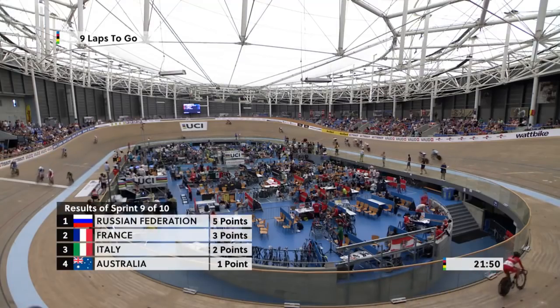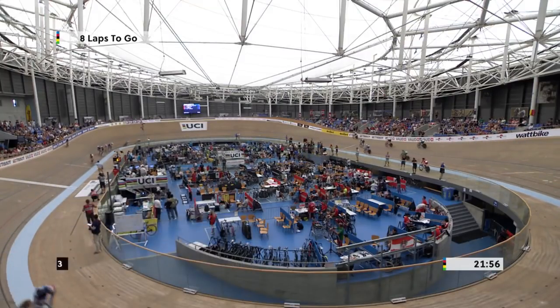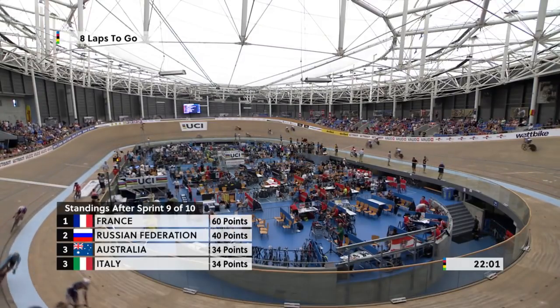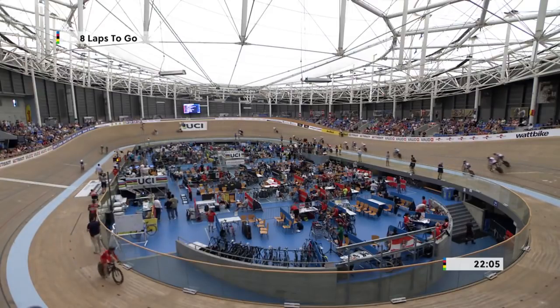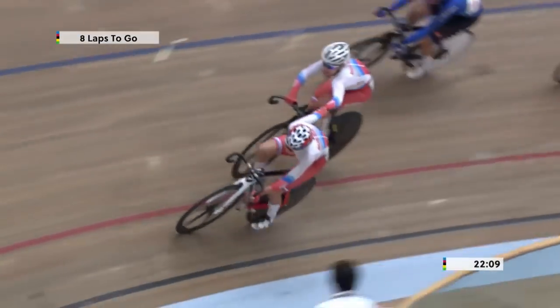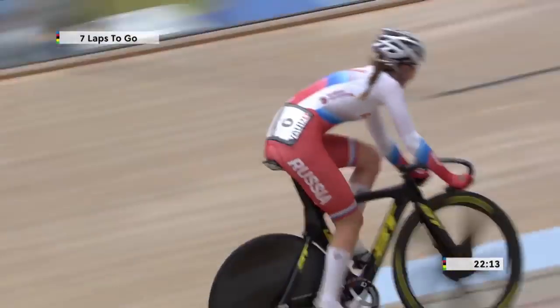Yeah, now you see the French team really is just riding on the defensive. They just need to avoid a lap gain by a team. But for the 3 other spots, it's really close. Everything can change. You see now 6 points ahead from Russia, but with 10 points awarded in the last sprint, everything can change. Yeah, France have 60 points now and the 20 points advantage.